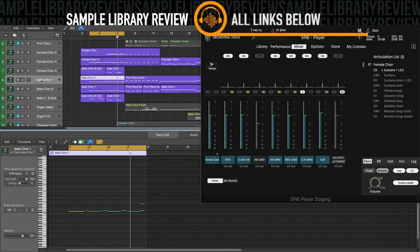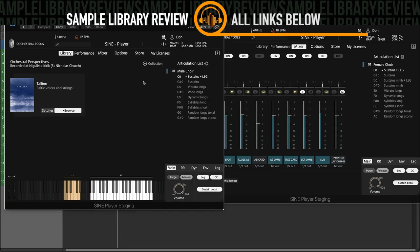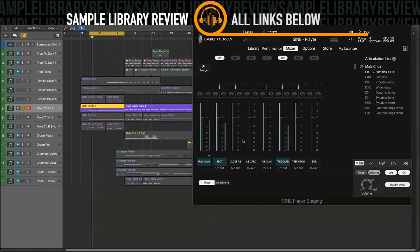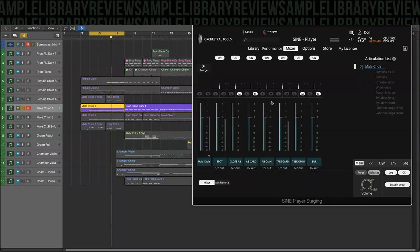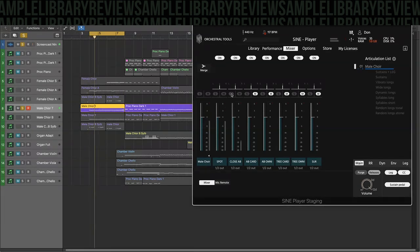I'm going to go ahead and pull up what I consider the tenor line, so you could hear the differences in the mics, based on a lower male voice here. So there's our spot mics. We start to get a little bit more space with our close AB.